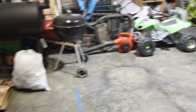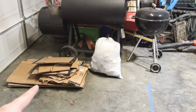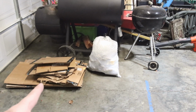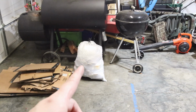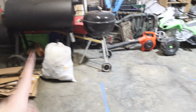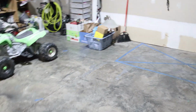So I think that's it. The ladder was out, so I broke down all those boxes. My recycling bin is full, so I might have to wait until they take it to put that in there. And then that's just trash that has been in here, like at the bag, and I filled that up with all the remaining trash.